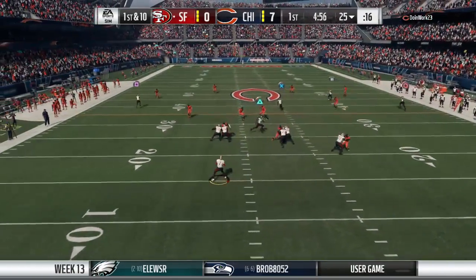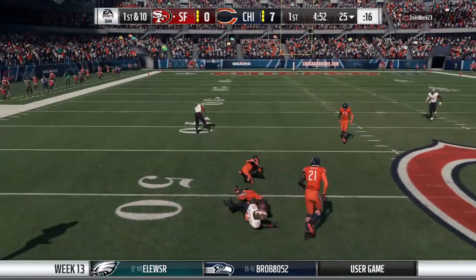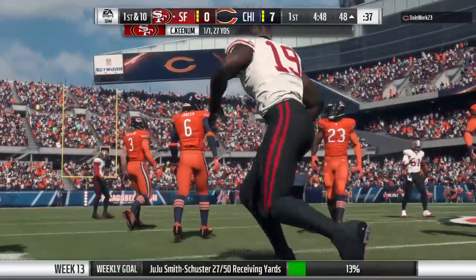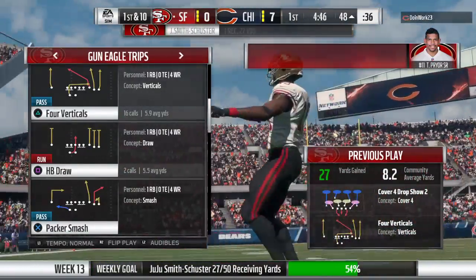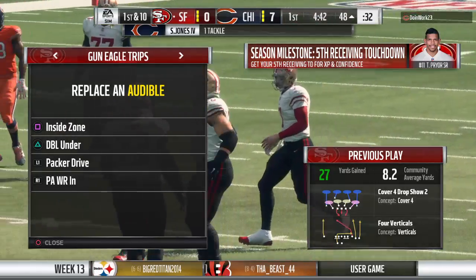First down. Keenum. He'll find the rookie, JuJu Smith-Schuster. And he'll be taken down, but not before he gets into enemy territory. A very solid gain of 27.